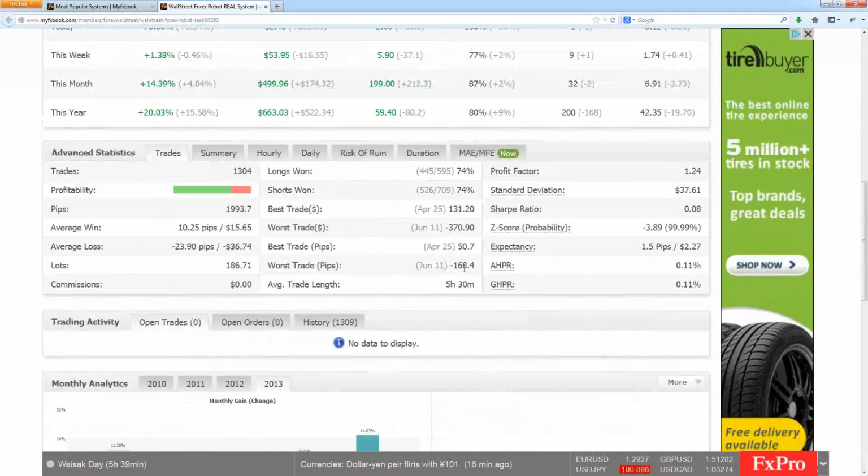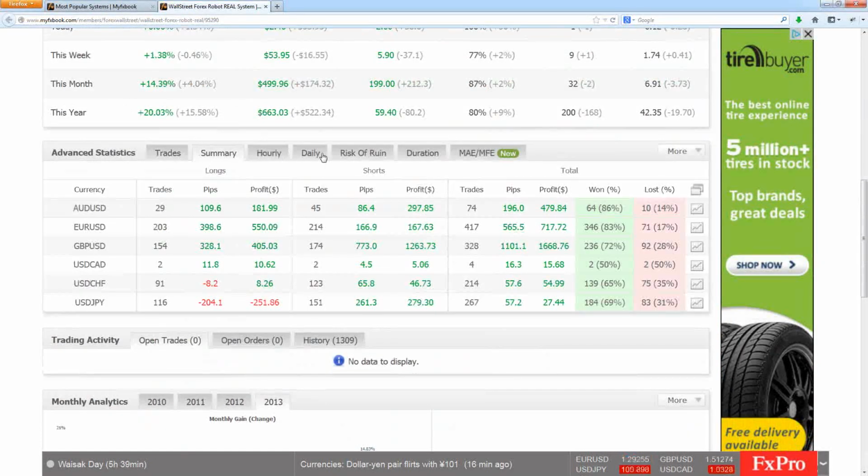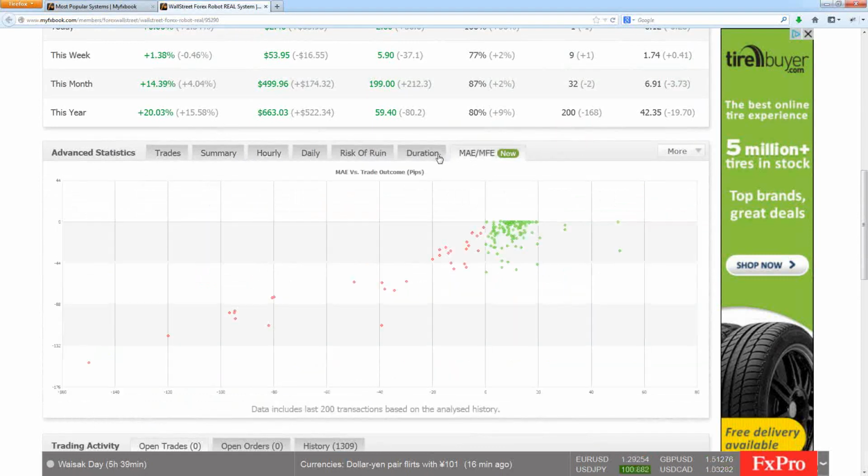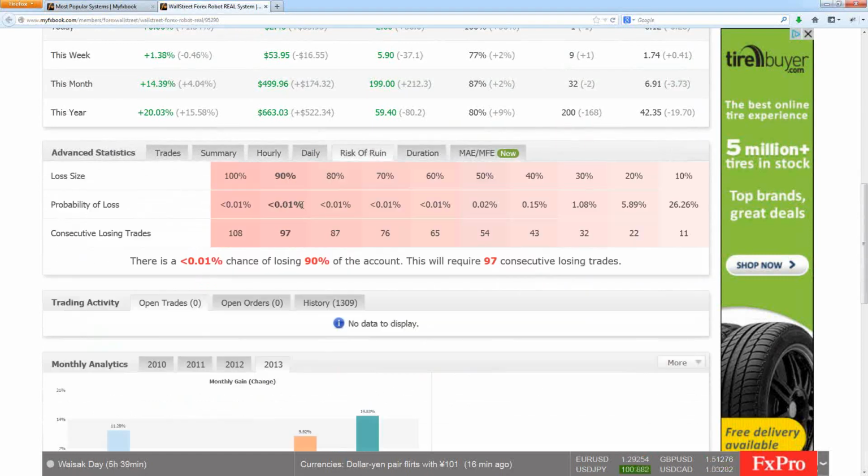You can look at the max number of trades they had open at any given time. Let's see. I know they have that somewhere in here, lot size.